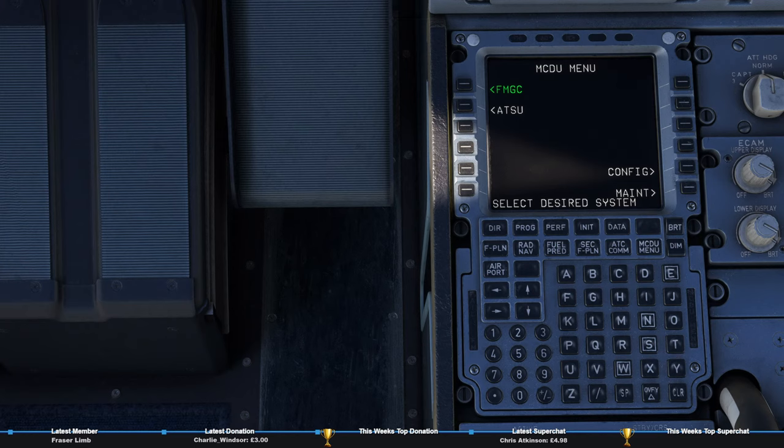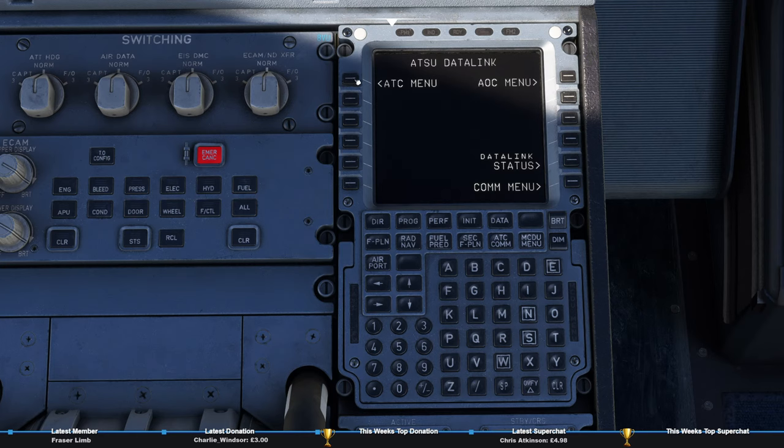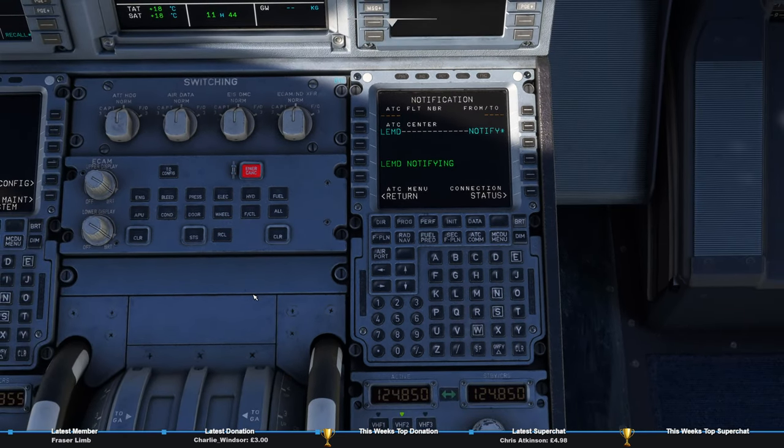I'm looking at this checklist that I found online. Yes, it's now time to load up the flight management computer. Right, I'll try it. ATSU for eight cars. ATC menu. Let me just see what the login is. It's data link Lima Echo Mike Delta connection. Connection status. What was it again? Lima Echo Mike Delta. Let's try it. LA Madrid notifying.